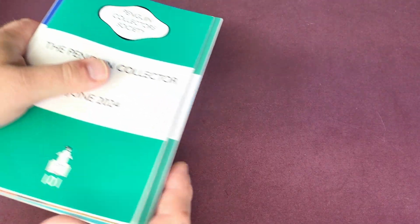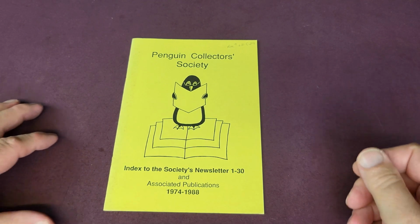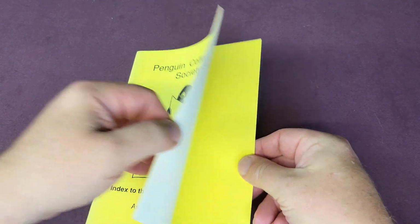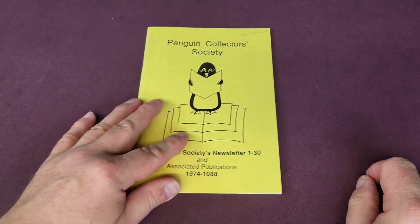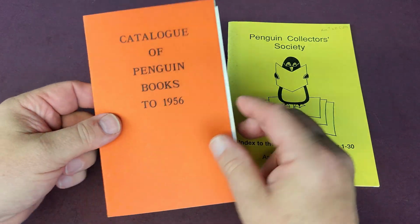So that was the issues of the Penguin Collector magazine. Now these are the publications that I've got which aren't part of the regular magazine, the newsletter. And this is just an odd one here. This is an index to the Society's first 30 newsletters. So obviously that's available online nowadays. This one's really nice. This is one of their very earliest publications.